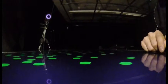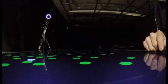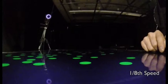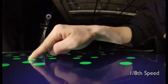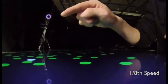Here, the user reaches out to touch a target on a tabletop surface. Without the aid of our prediction model, there is 150 millisecond latency between the user's touch and the corresponding visual response to that touch. In this case, the response is the circle changing from green to white.